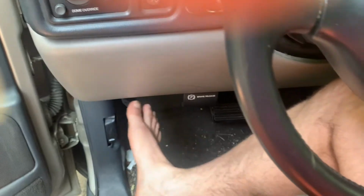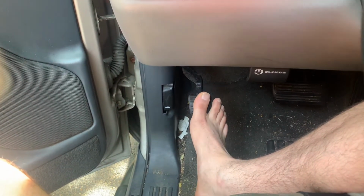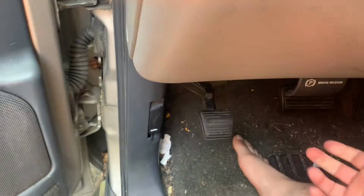I would test your e-brake too. This one, I tested this when I got it. The e-brake, I think the cable snapped and I have to replace it at some point. But yeah, it just goes straight to the floor. Like if I were to drive, it wouldn't even do anything. See how easy that released? The cable definitely snapped on this.